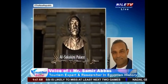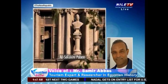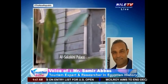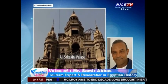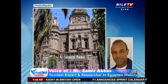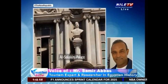One of the interesting features of this house is that it was lit by electricity, and that was one of the earliest, or maybe the only one in this area, to be lit by electricity. And to light it by electricity, a cable was extended all the way from Sayeda, which was the power station at that time, to the palace. So the palace itself has, apart from the 400 windows and 300 statues, 5 floors, and it has 3 axes.